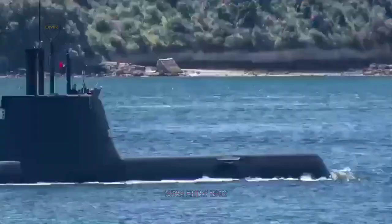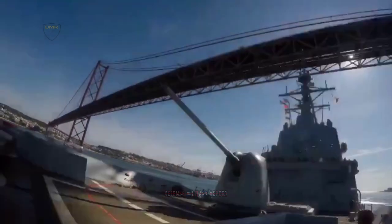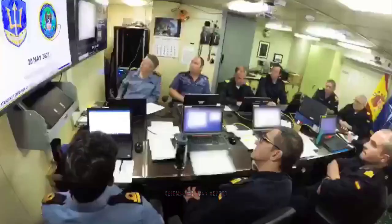In the Western Mediterranean, the two ships and their respective task groups showcased how the navies could work together on future operations and take forward the Anglo-French combined joint expeditionary force that reached full operating capability last year.